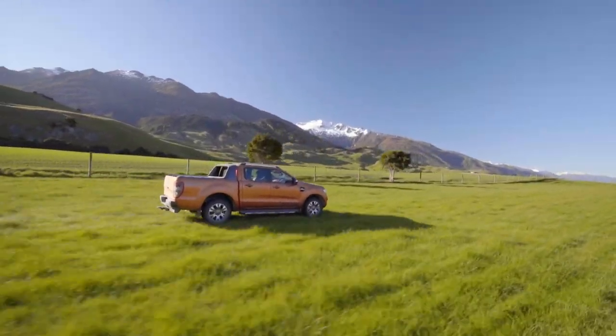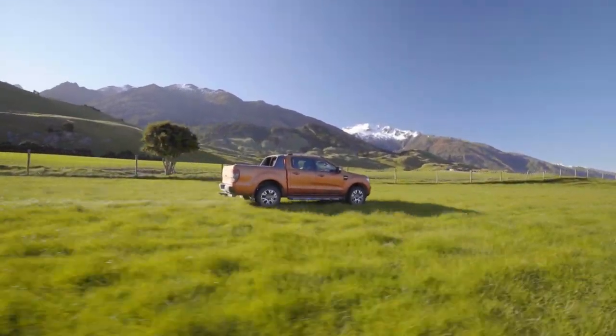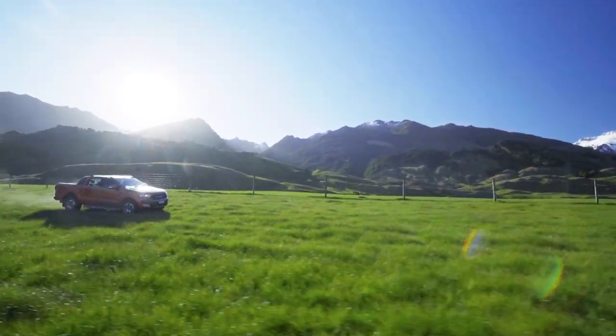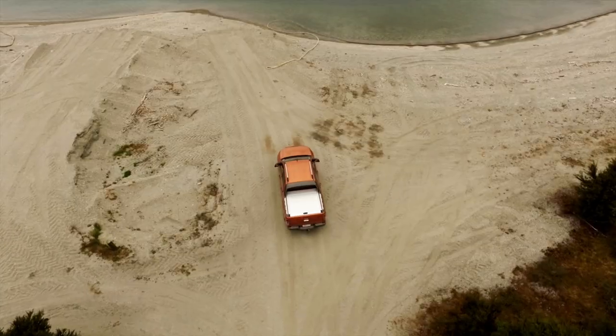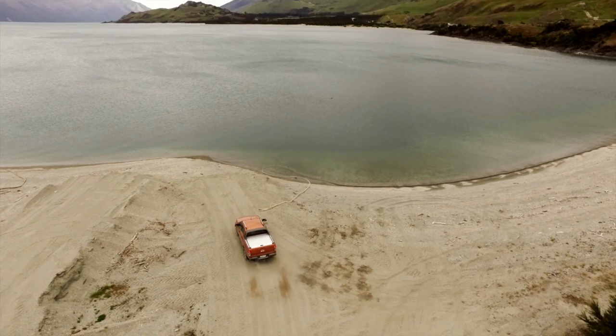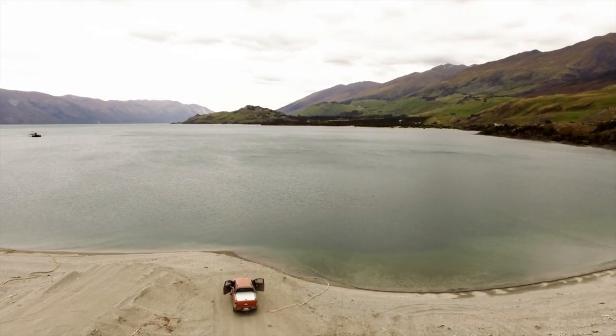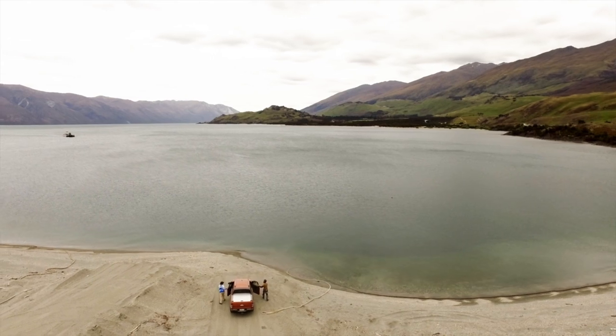All right, so that is it. It's almost 24 hours and we've got to get our way to the barge, which is leaving any minute. So we have picked up the pace. Oh, wow. In the Ford Ranger, and we have made it.